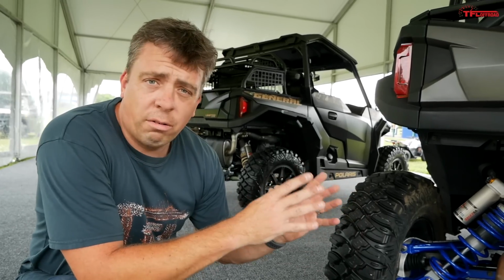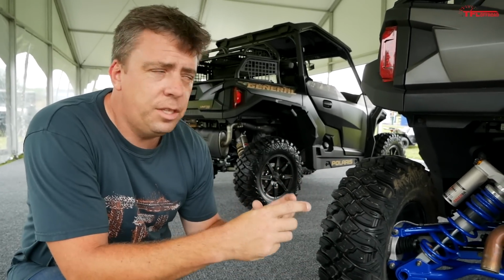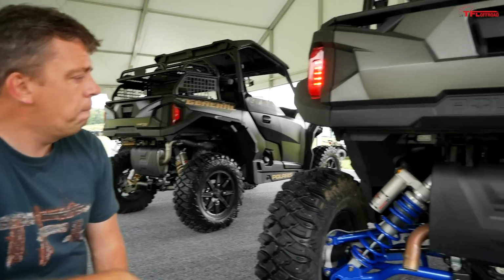This Polaris General right here is going to be the top of the lineup for 2021. It's got a lot of neat features. Hey Dave, fire it up!